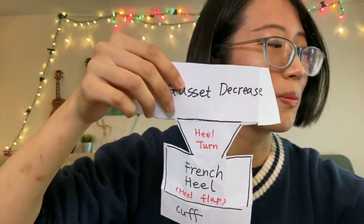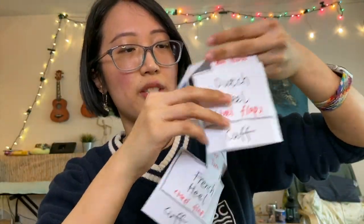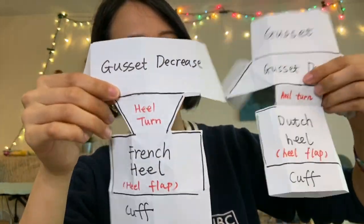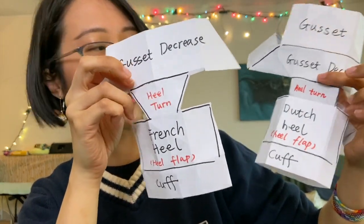And I'll just put the Dutch heel by the side and you can immediately see the difference. So let's not look at the gusset decrease, because the gusset decrease is the same for the two patterns. So the only difference between the Dutch heel and the French heel is this heel turn.